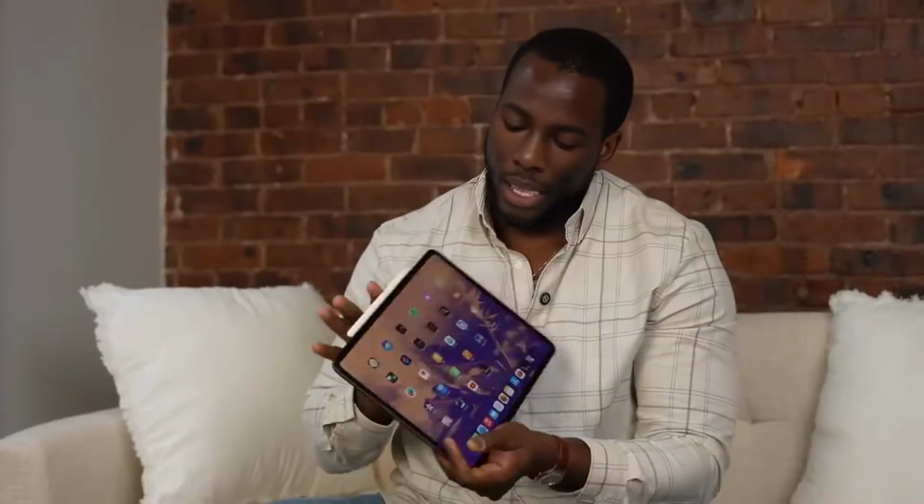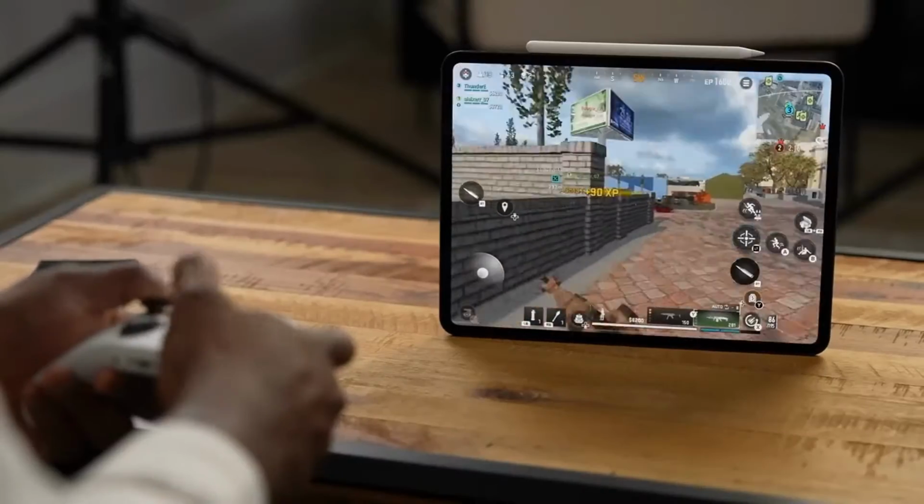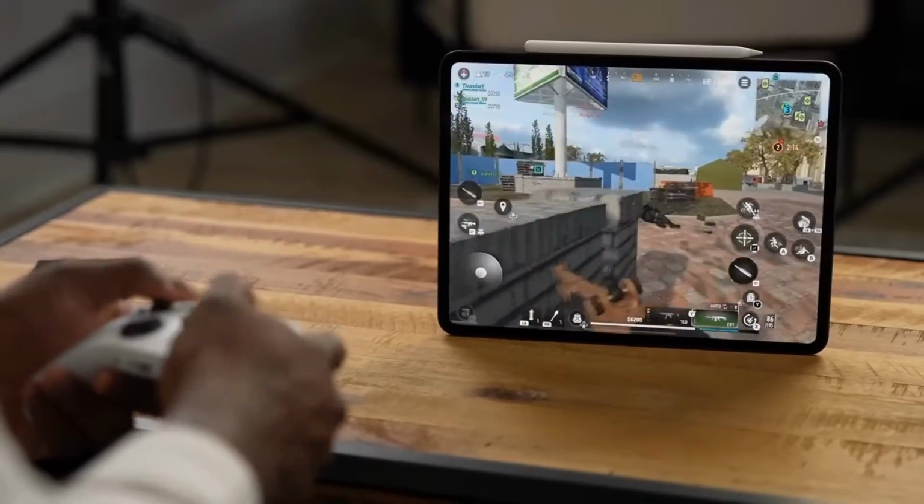And today with me, I have the brand new iPad Pro. And as you know, this bad boy is powered by the M4 chipset, but it has a ton of things going for it. So let's start off with just the design.